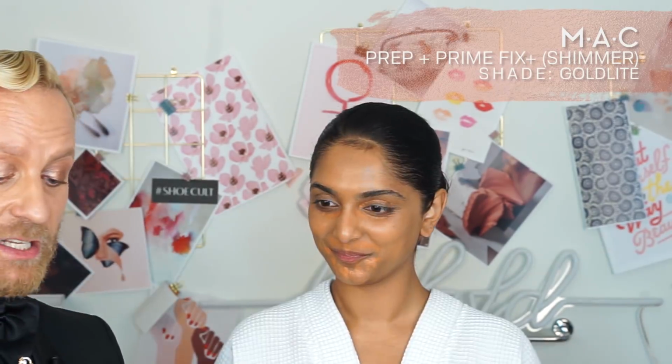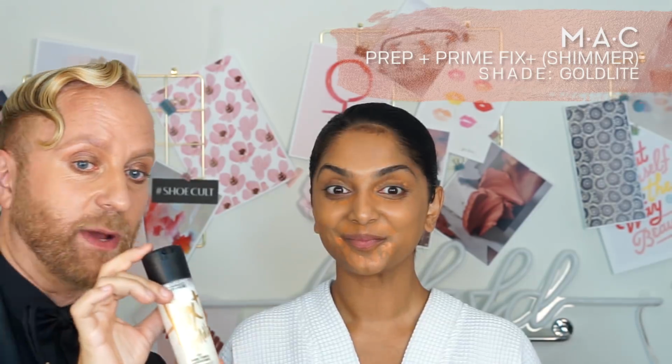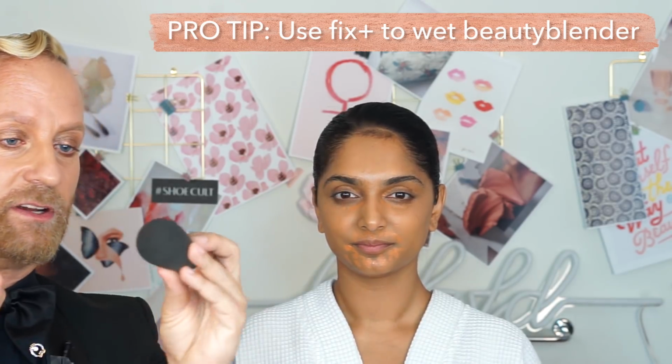This is how we met and fell in love, Fix Plus. I'm actually gonna use the Fix Plus Gold Light. It has a little bit of gold flecks in it so it makes the skin look a little more luminous. So genius. Spraying a beauty blender in black.